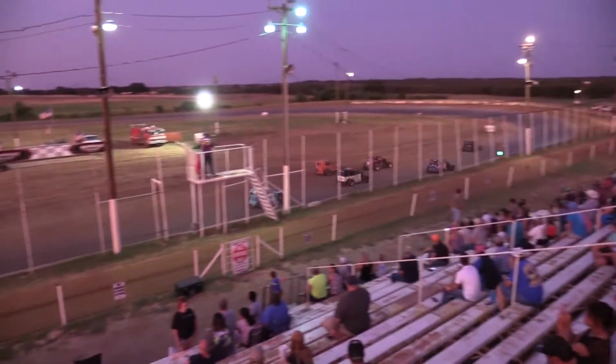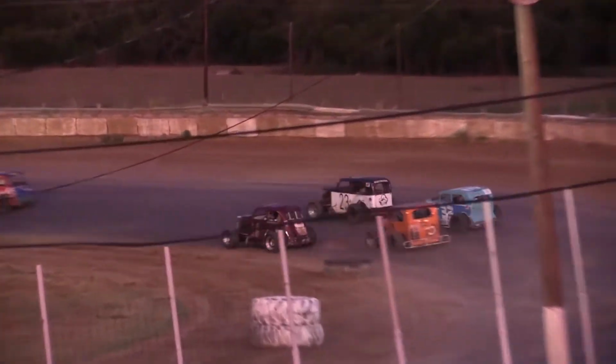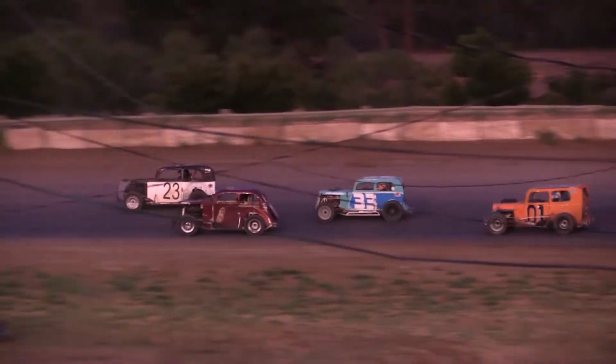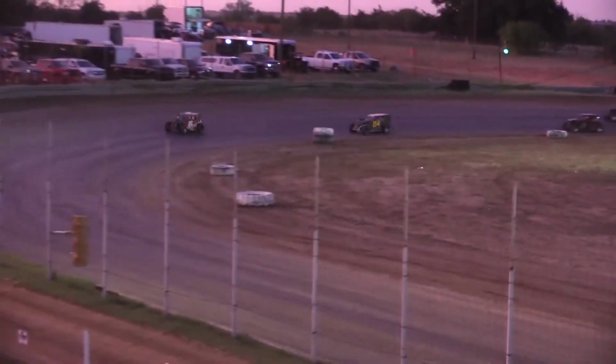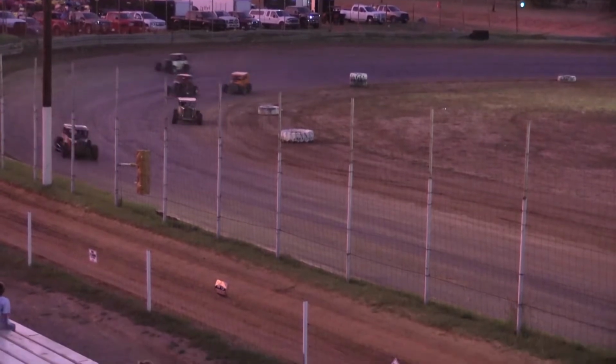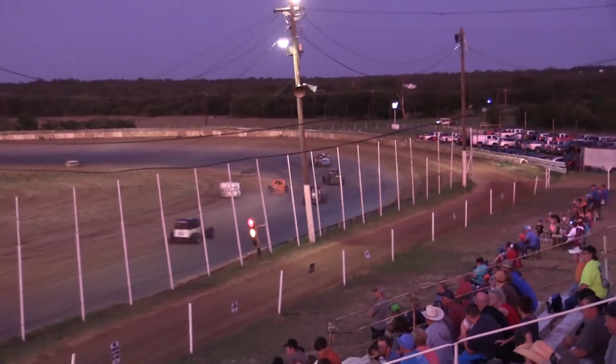Right out the gate, Stephen Covey. Stephen Covey got a little competition on the outside. Here comes the 05 of Holtman. Holtman around the outside takes the lead away. We got 1 spin off in the top side of turn number 3. Caution will come out.